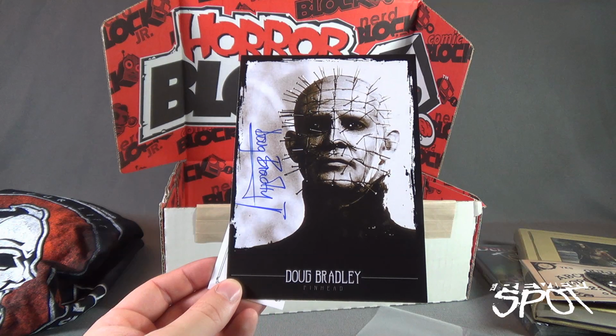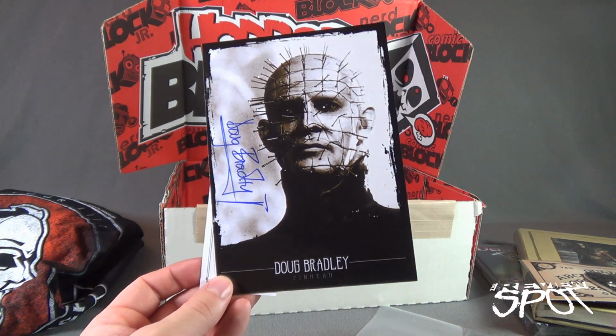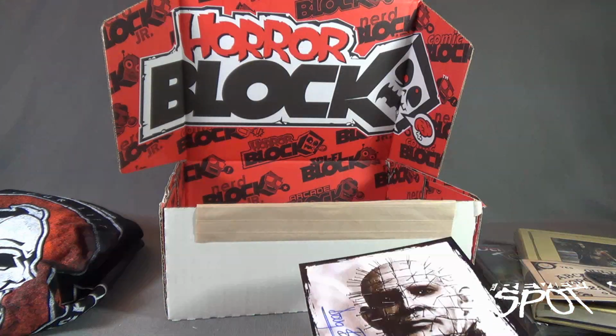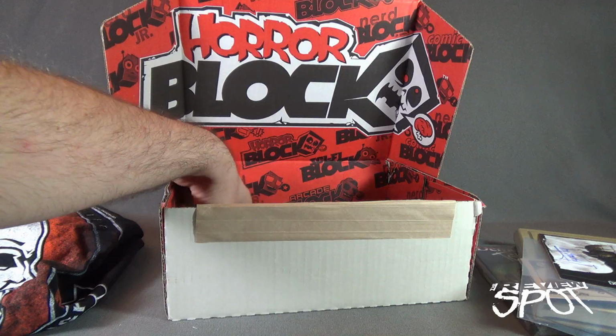Doug Bradley's Pinhead, classic. I don't think anyone could really fit that character. I know eventually they're going to reboot it, but it's not going to be the same.